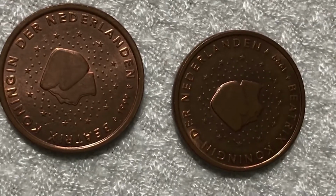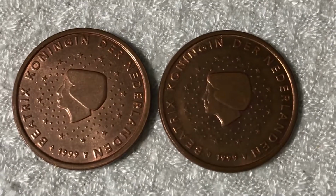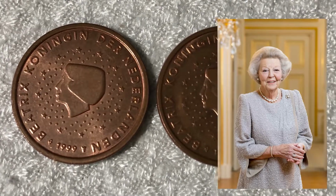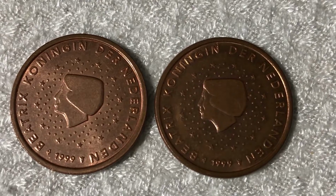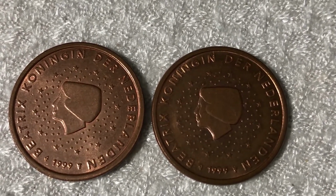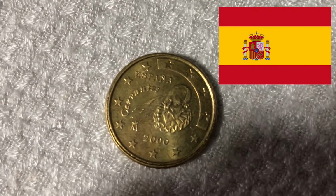Next up for the 5 cent coins, we've got 2 Dutch 5 cent coins. These are from the Netherlands. And the woman on the back there is Queen Beatrix, who was the Queen of the Netherlands at the time these coins were made. The writing on the back says Beatrix Koningin der Nederlanden, which means Beatrix, Queen of the Netherlands.